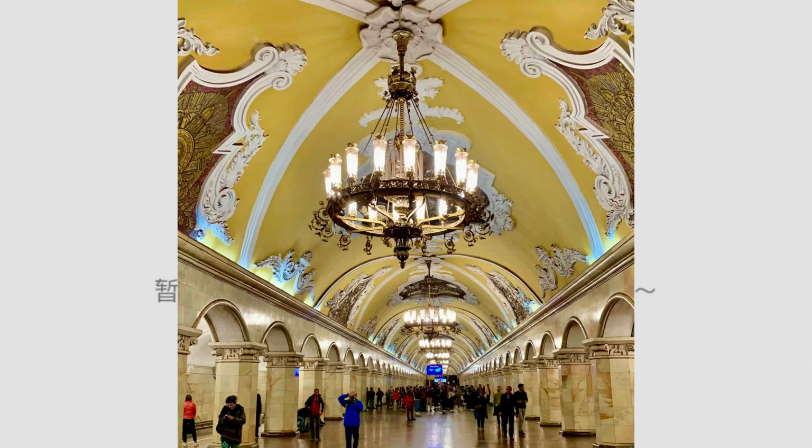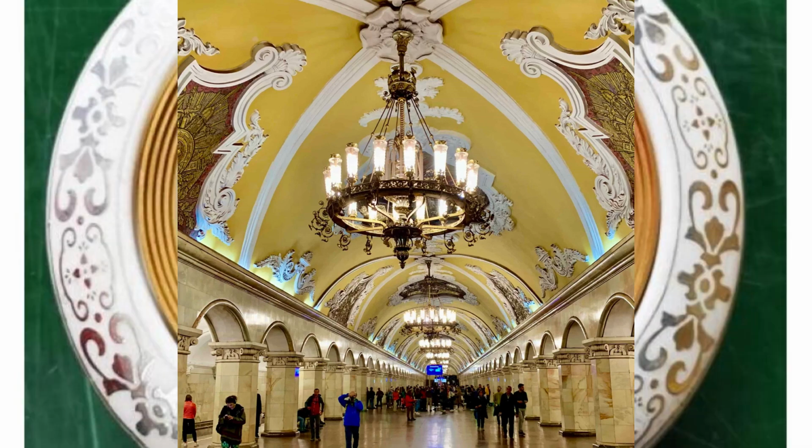Arbatskaya was designed by Leonid Polyakov, Valentin Pelovin, and Yuri Zenkovich. Since it was meant to serve as a bomb shelter as well as a metro station, Arbatskaya is both large. The 250-m platform is the second longest in Moscow, and deep, 41 m underground.